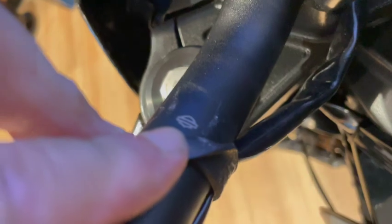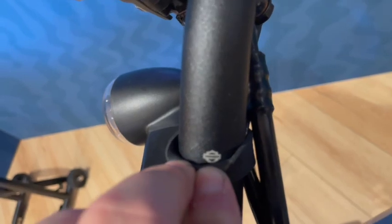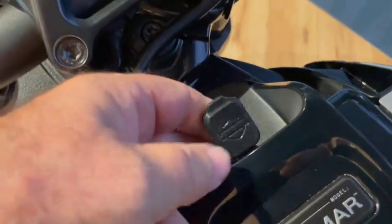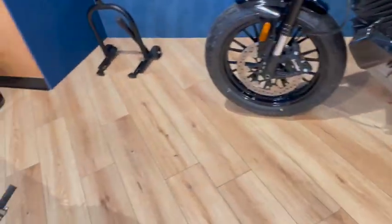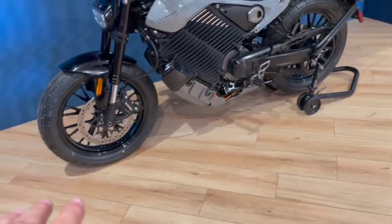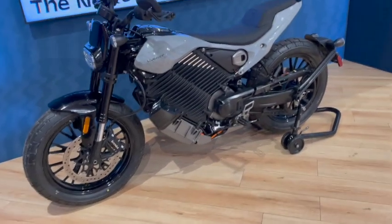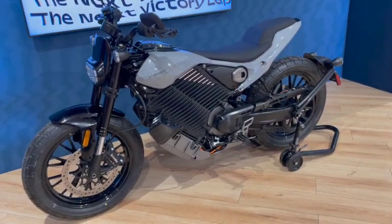Now, you look up here, it's got straps that strap down the handlebar. If I pull this back, Harley-Davidson logo, okay? Pull back this one, Harley-Davidson logo. Okay, here's the USB-C cover, Harley-Davidson logo. So, little Easter eggs all over the bike from Harley-Davidson. So there you have it. We've got a total of 7 Easter eggs if you count the Harley logo on the front spoke of the wheel. So we got 7 Easter eggs and 6 secret features, I believe.